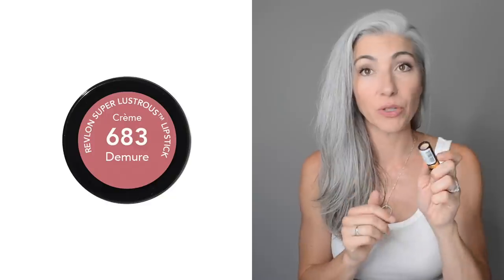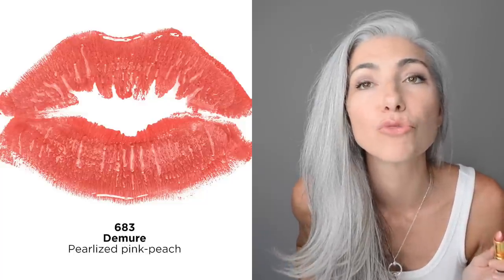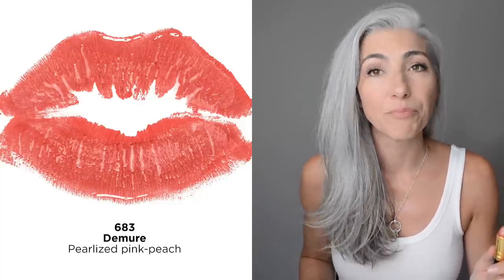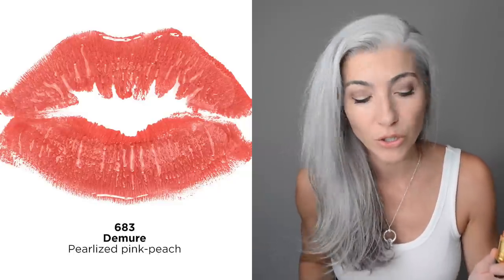Okay, start fresh. This one is Demure by Revlon. It has a little bit more of a peachy color to it, as you can see. This one is the Demure and this one is the Jennifer Lopez one. Let's try the Demure. There we go. I don't know why I just kissed you, that's really creepy. You can see this one has more of a coral undertone to it.